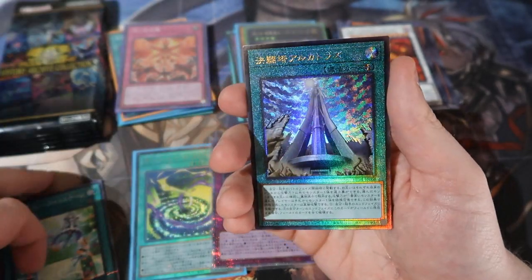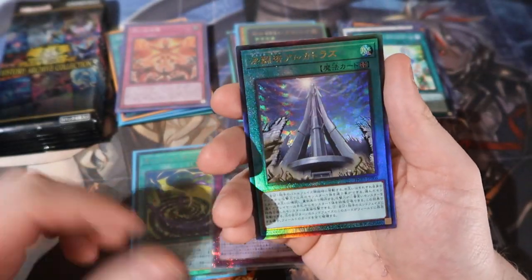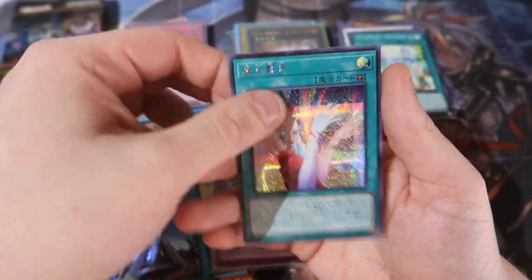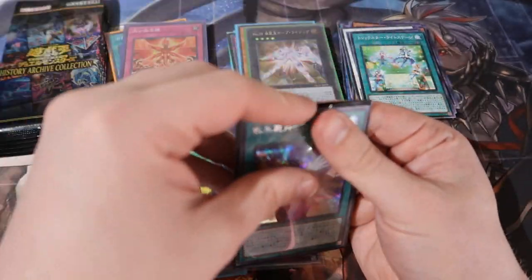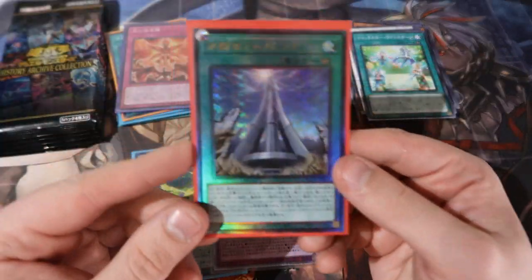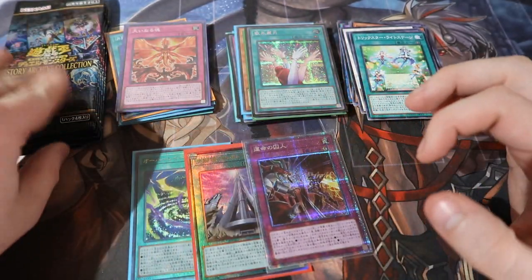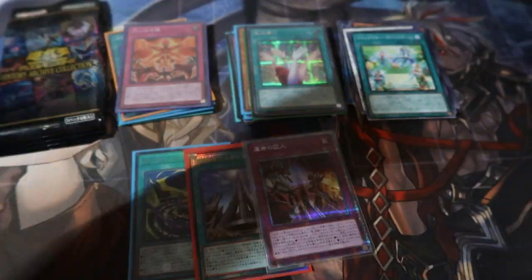Fortune Ladies. Oh, another Ultimate Rare! Jewel Tower, look at that! And a secret rare version of that. I don't know what that is, but that's not bad. Oh man, I got an Ultimate Rare version. Another Ultimate Rare. Let's go! Ultimate Rare Jewel Tower. I'll take it. Two Ultimates and a Starlight. Woo! I'll take it, people. I really will take it. I love it.